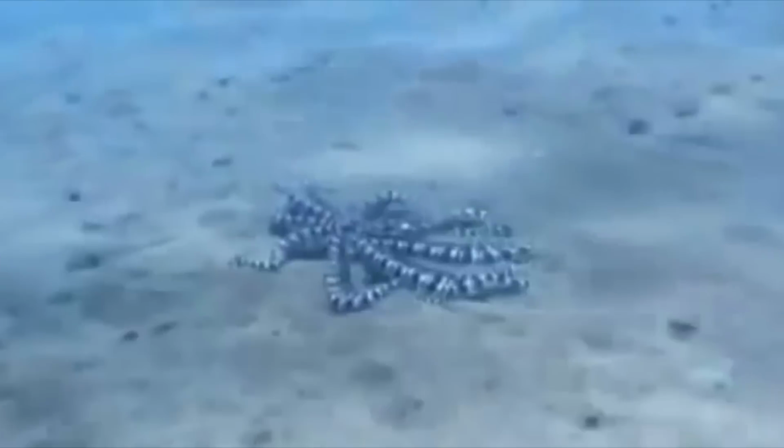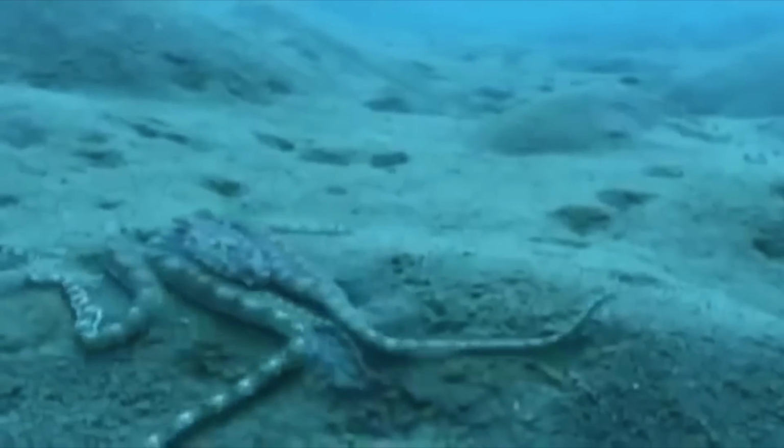The first time I saw it, I just was blown away. You couldn't get a more spectacular animal. It really is the pinnacle of wizardry.